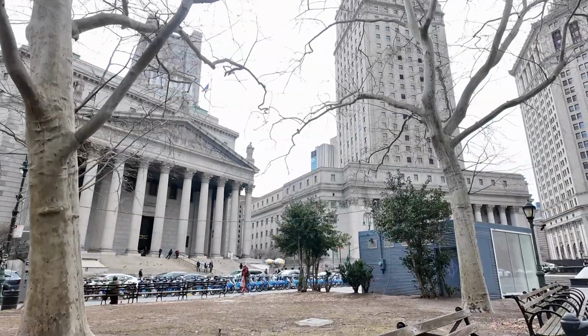This is Thomas Paine Park. It's not much to speak of. Nice little park. It's in the middle of all these courthouses. And it's also part of what used to be Collect Pond a long time ago. It's got the state Supreme Court, federal courthouse, City Hall's that way, Thurgood Marshall, David Dinkins buildings right there.